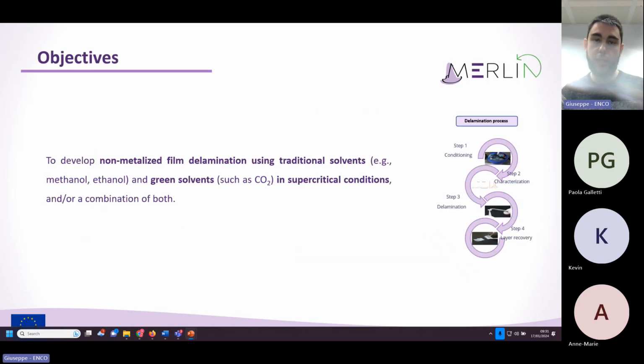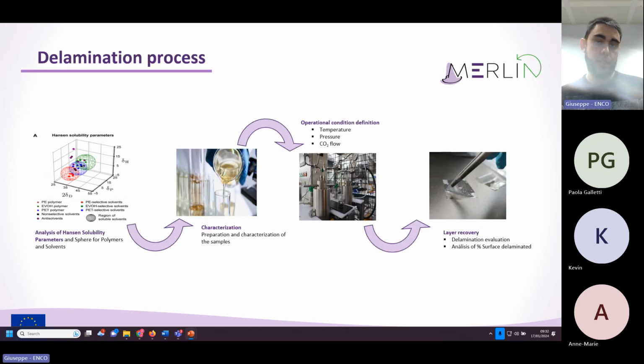And now let me move to the objective of this task, that is to develop a non-metallized film delamination using traditional solvents like methanol or ethanol and green solvents. In this project, we are focusing on supercritical CO2 in order to delaminate the different layers of the multi-layer packaging. We are also working on the combination of both in order to increase the delamination yield of the process. You can see in this image the main scheme of the process.